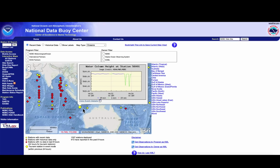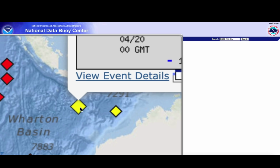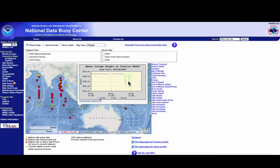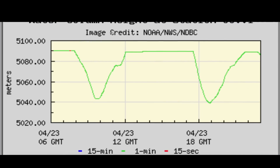Unlike down here south of the equator at the 11-degree south, just below Indonesia, you can see a buoy here in event mode, and it's detected something, at least according to this graph. It's detecting a rise in the seafloor off the coast of Indonesia. Taking a closer look at the graph, and if we read it literally, you're seeing what looks like a rise in the seafloor over the course of about 6 hours. Then it goes back up to 5,090 meters, where it stays there for the better part of another 6 hours, and then you see what looks like another steady rise in the seafloor, and then it goes back down, like something down there is breathing or rising up and down.